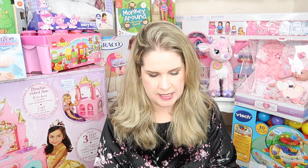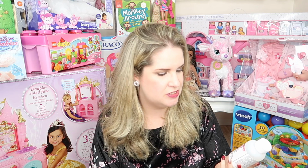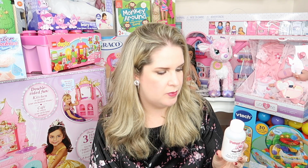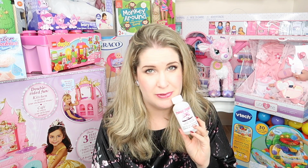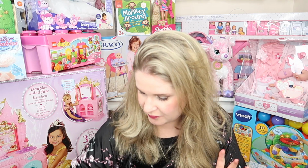And I also picked up the nail polish remover, which doesn't necessarily have to go in her stocking. This is just something that I wanted. And it is a low odor, non-acetone nail polish remover. In all honesty, I probably could have got non-acetone nail polish remover from my nail suppliers, but I'm seriously a sucker, you guys. I'm a sucker for packaging.